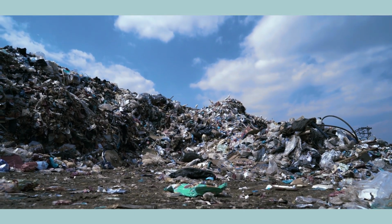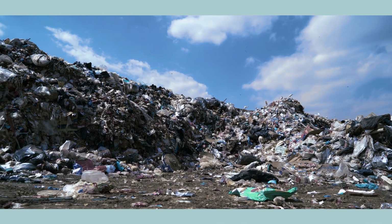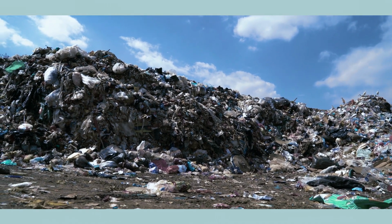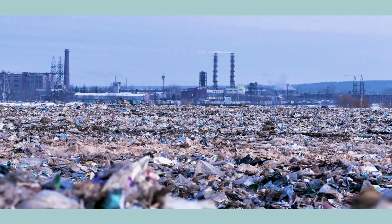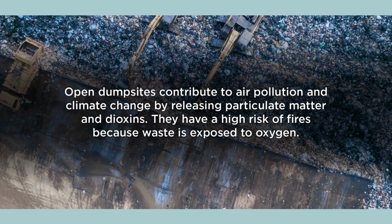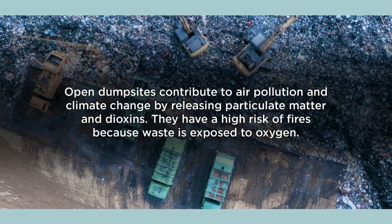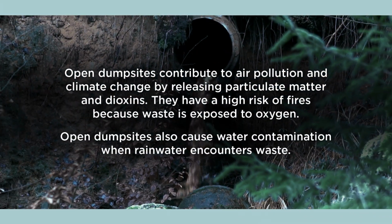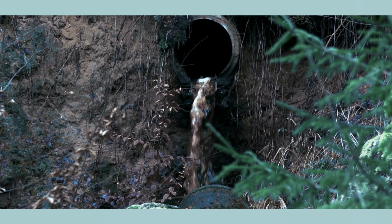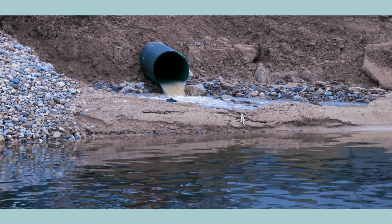In low-income countries, over 90% of waste is often disposed in open dump sites or openly burned. Open dump sites are uncontrolled land disposal sites without engineering practices, and they are the most common form of waste disposal around the world. However, these sites pose significant risks to public health and the environment. Open dump sites contribute to air pollution and climate change by releasing particulate matter and dioxins. They have a high risk of fires because waste is exposed to oxygen. Open dump sites also cause water contamination when rainwater encounters waste. In addition to causing the spread of disease and releasing foul odors, open dump sites can experience slope failures, which can cause fatalities and destruction.